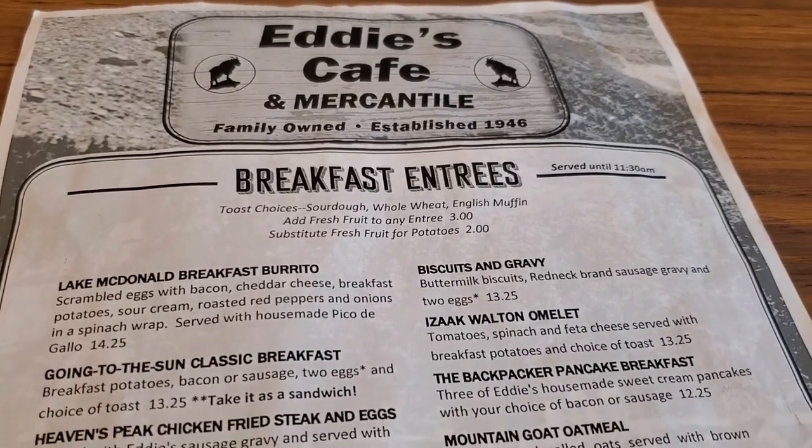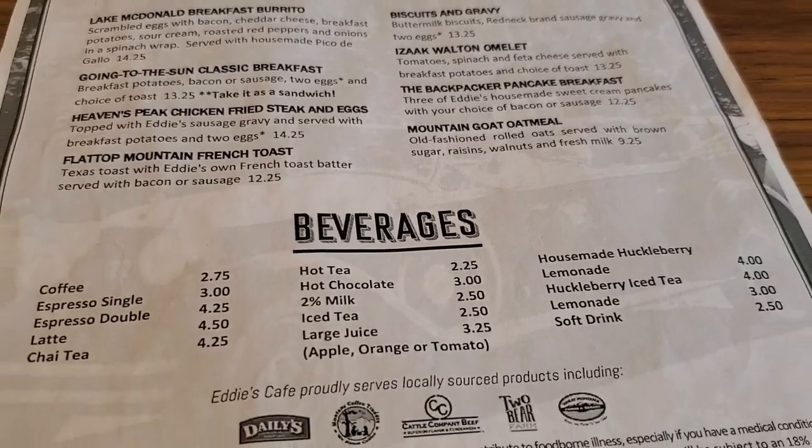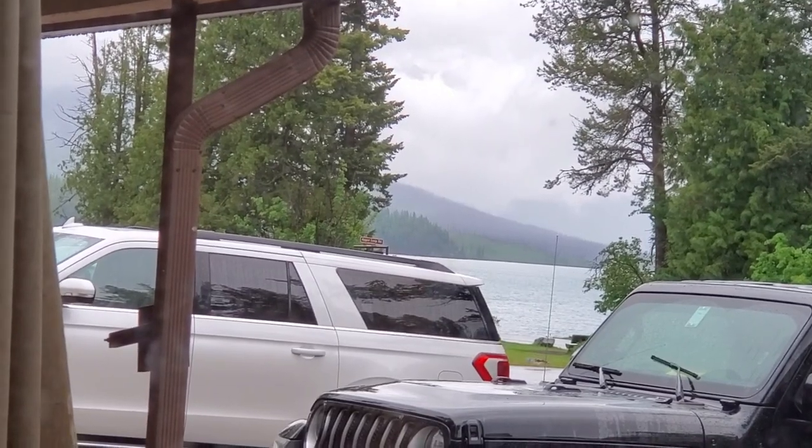Hey guys, it's our third day here and our bike reservations were canceled again, so here we are at Eddie's Cafe having breakfast. I got some eggs and bacon. And the nice thing about this restaurant is you have a nice view of Lake McDonald.